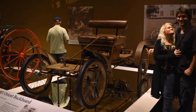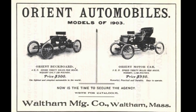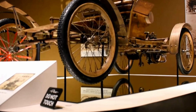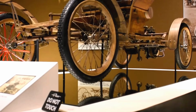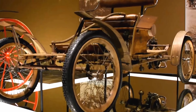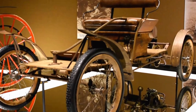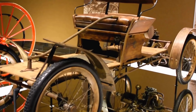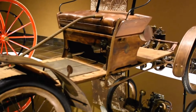This original 1902 buckboard is a barn find painstakingly restored by Bob Burns and Randy Harris, who started it and made sure it runs before it was delivered to the museum in 2009. At that time, already over 100 years old.